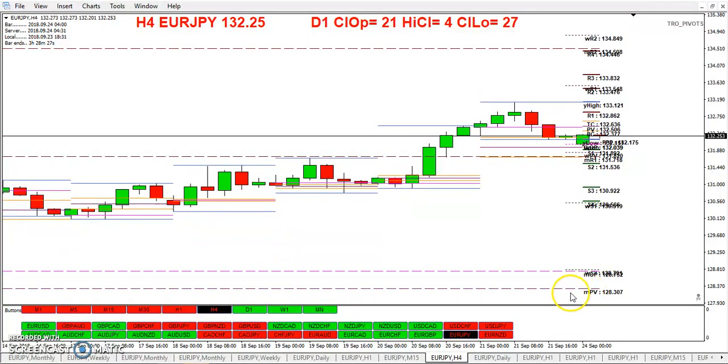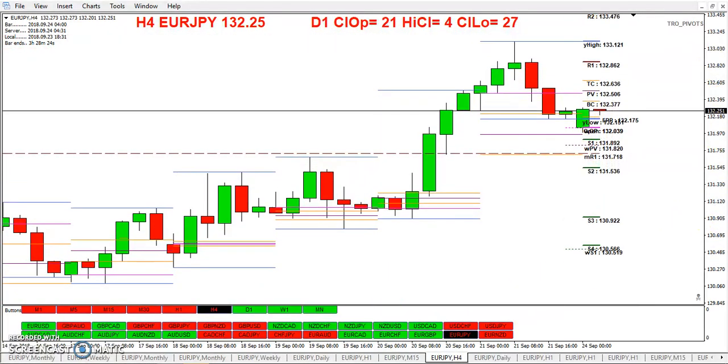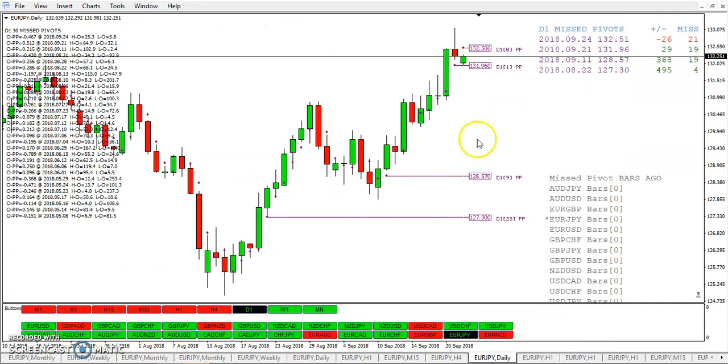And the monthly pivot we hit a long time ago down there. And you can see here there's a pivot here and a pivot here that hasn't been taken out. And we've got an earlier pivot down here at 128.57.